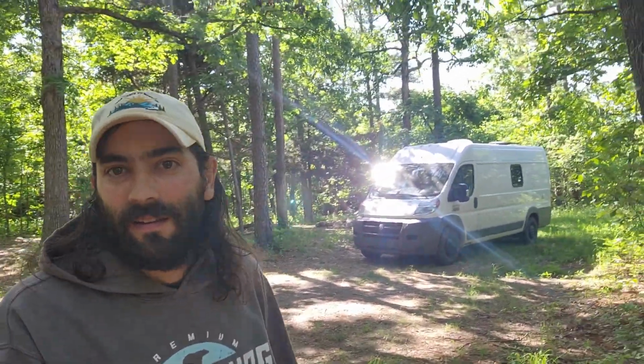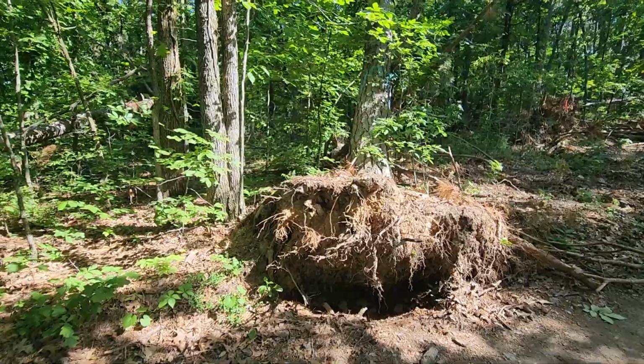Well, we're at our campsite. It's very secluded, very dense forest. There's all these trees, like you can see that one there, that have been knocked over by what looks like the wind. It was pretty cool, nice and quiet. Chill out here for the whole day.